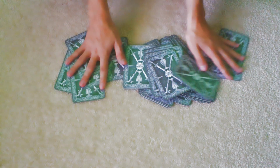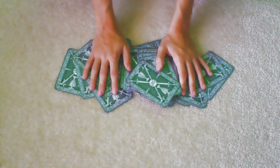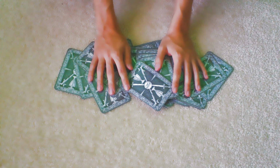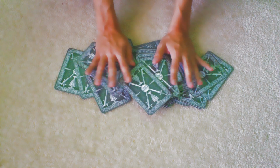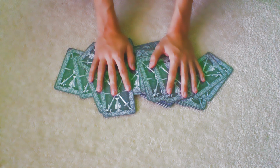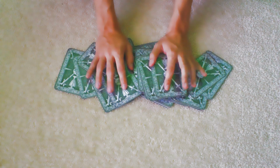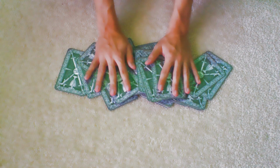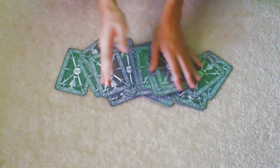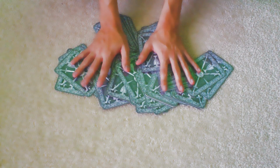So let me shuffle the cards. I'm just going to actually lay them out flat like this, and then you basically think of anything in your head, any question you want to be answered. So think of it right now, any question you want to be answered, and I'll tell you if it will come true or not. That's all I can tell you, and I'll give you details. So think of the question right now. Okay, if you're ready then, keep thinking of the question, and while I shuffle the cards, think of it.